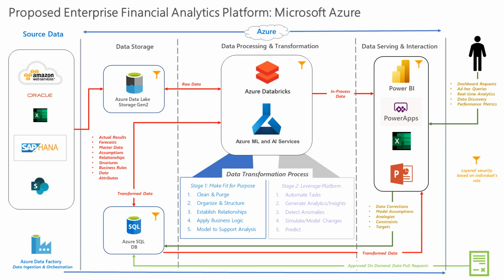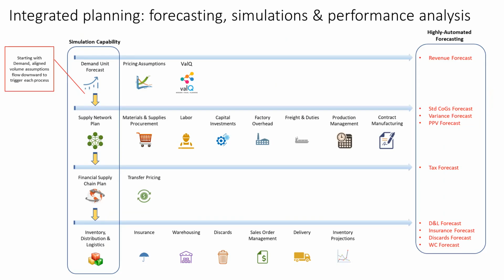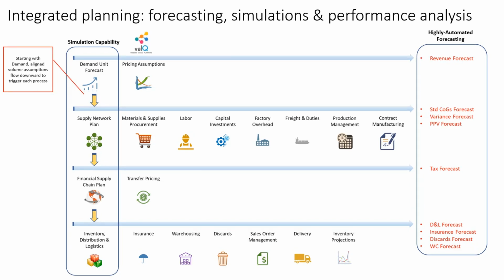Can you tell me more about finance data analytics in general and what the process of integrated planning looks like? Sure. So this is a picture of our integrated planning process. Everything starts with a demand signal. That's what you see at the top, in that blue box, the flow of the units starting with demand. Everything starts there.